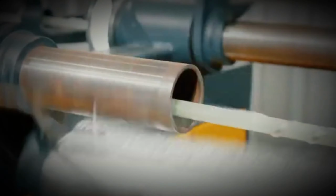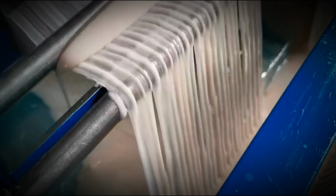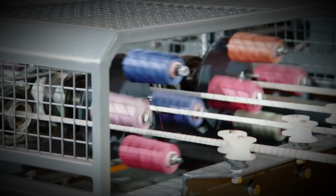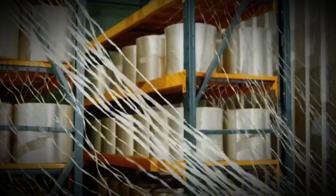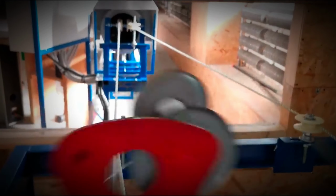Next, the rods enter a curing tunnel, essentially a high-temperature furnace. Inside, the resin hardens into an unbreakable composite, binding millions of glass fibers into one indestructible structure. At the end of the line, pulling devices clamp and drag the rods forward at a steady pace until they reach the cutting saw, where they're trimmed into 20 or 40-foot sections. Still warm, they're bundled and sent off to replace rust-prone steel in construction projects worldwide.